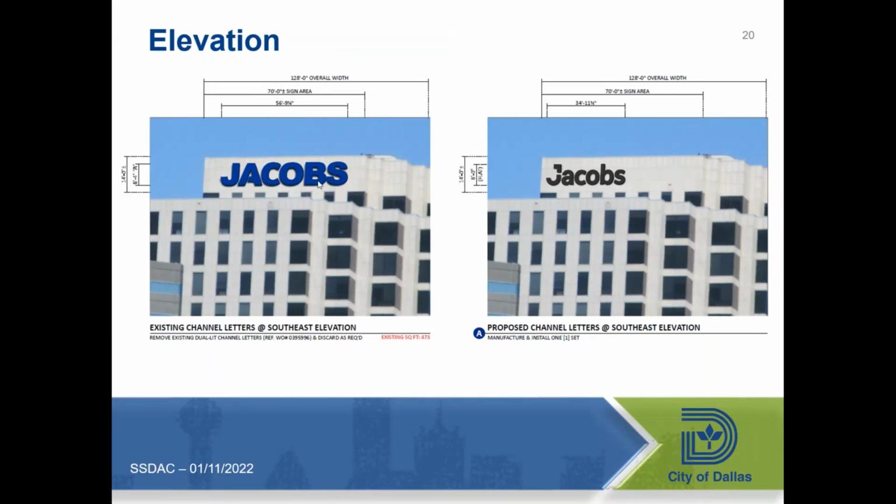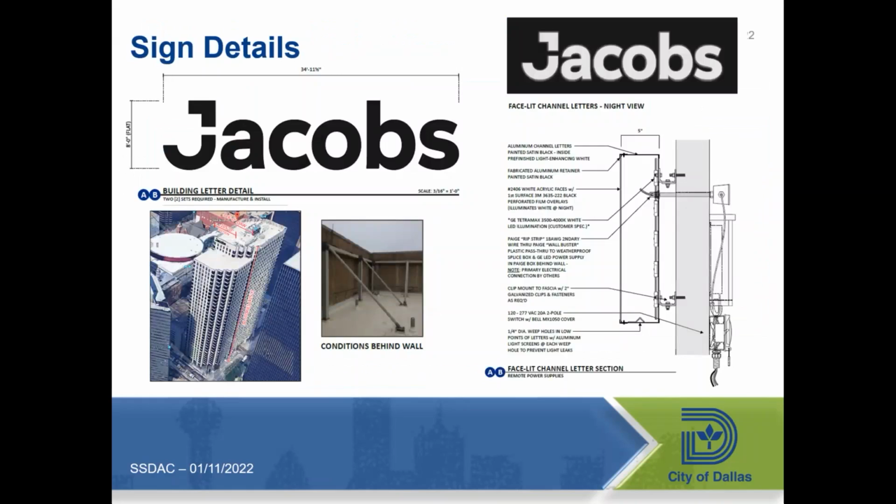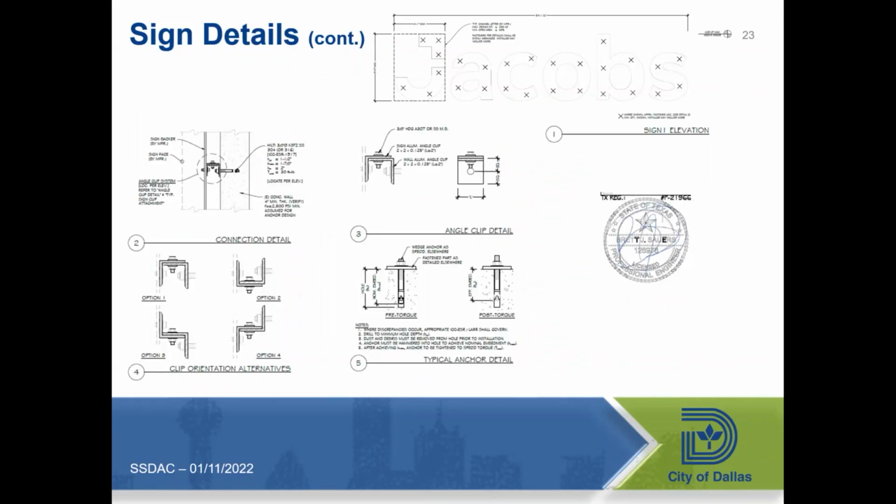Okay, here's the side-by-side with what was previously there and the new proposed. You can see it is a little smaller and the color has changed to black. And a night view. Here are the details. Again, illuminated backlit channel letters. They do halo light and light through the face itself with the dual film. So they appear black during the day and white or light gray at night. And the attachment details, they are the same as the previous.